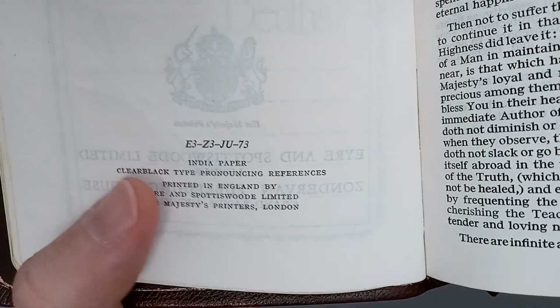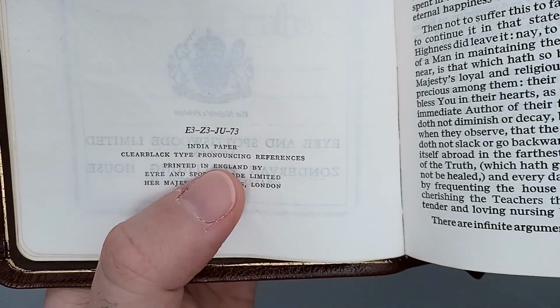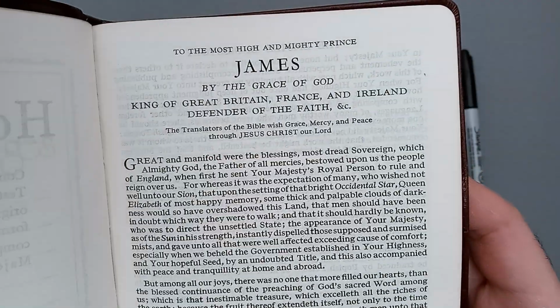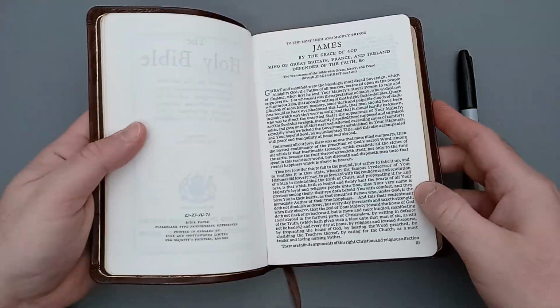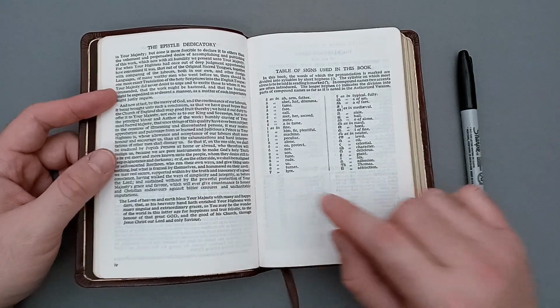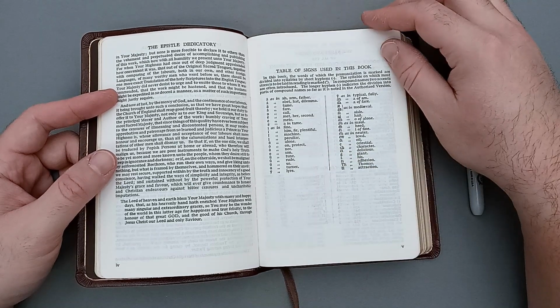But this one does say India paper. It's got the item number there. Then it says Clearblack type, which is the font. It is pronouncing and does have references. Printed in England by Eyre and Spottiswoode, Her Majesty's printers, London. And here's your epistle dedicatory on the opposite side there, and the continuation of the epistle dedicatory there. Then we have our table of signs used in this book.